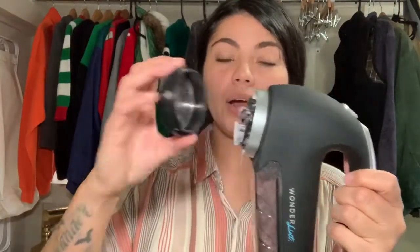But the other selling feature besides electricity was the blade. So this part unscrews and I will show you this crazy blade. This thing is really sharp. It does have a safety, so when the lid's off, it's not supposed to be able to turn on so you don't chop your fingertips off.